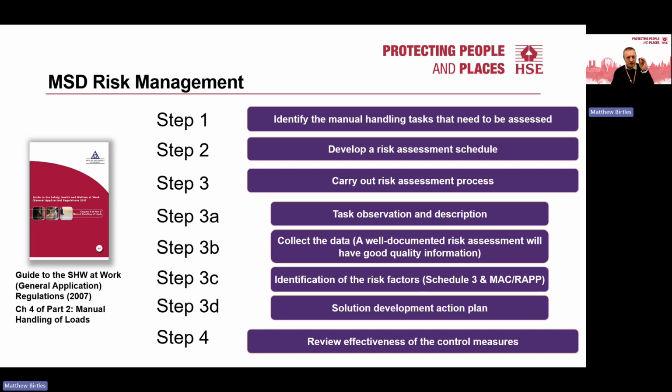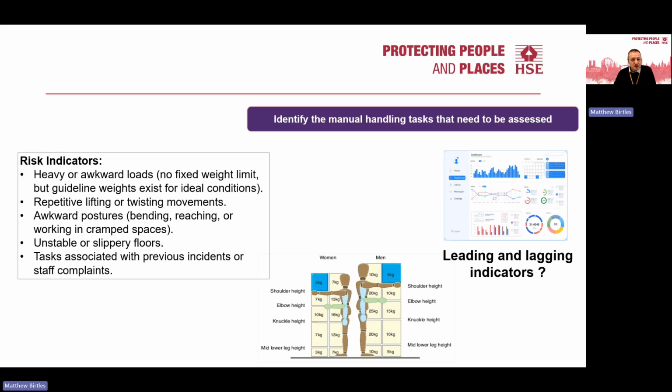But let's just have a quick look at a couple of these, because I've got a few pointers that you might find useful going through this process. The first job is to identify the heavier, harder, more challenging tasks, maybe manual handling, maybe more postural related. In your guidance, you've got some really good indicators: questions to ask about the tasks that people do. And the first question: are there heavy loads that people are lifting?